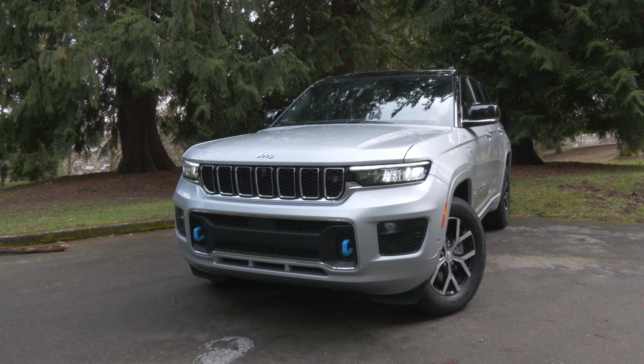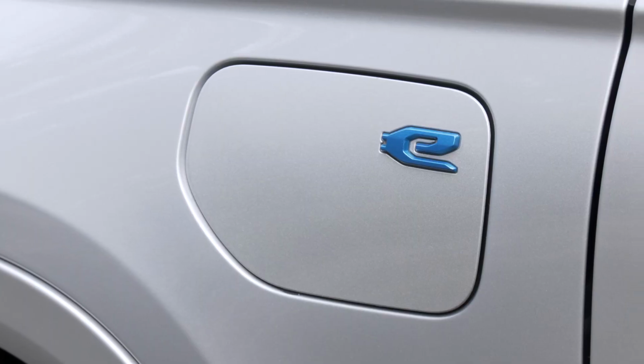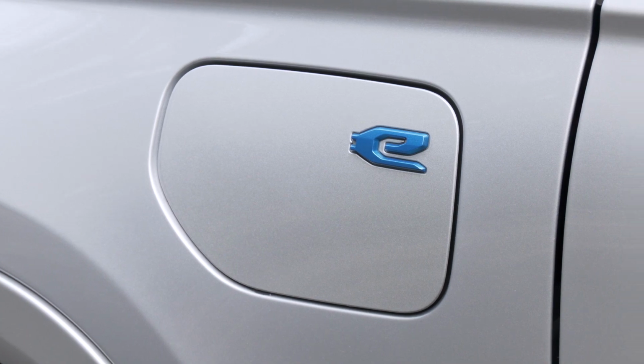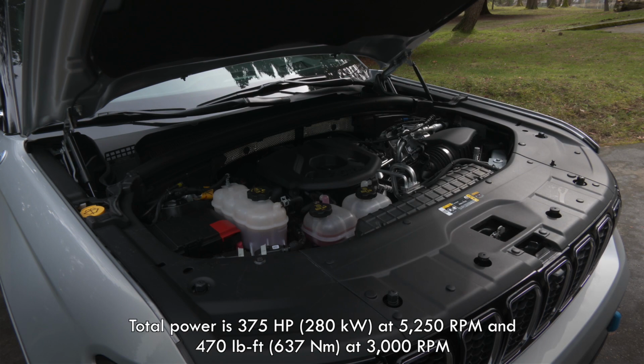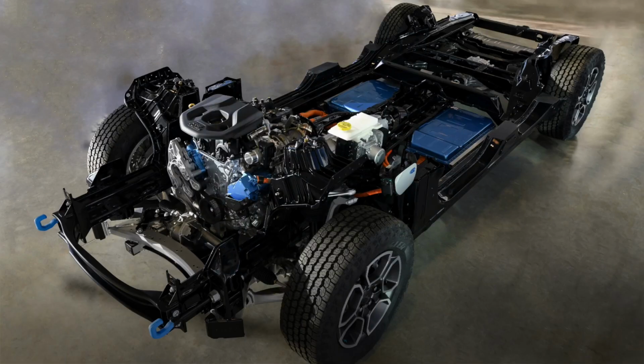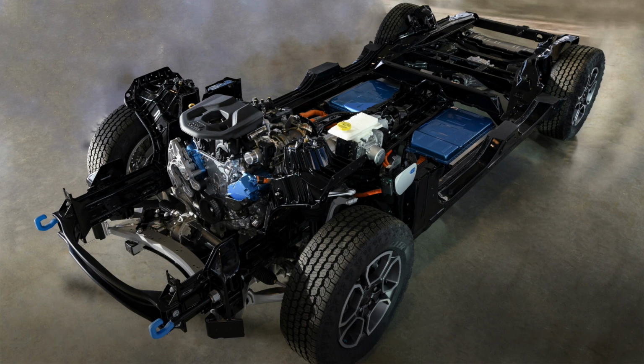Until it offers a fully electric vehicle, this roomy Grand Cherokee is the most efficient Jeep for hauling families to remote locations. It starts with a 2-liter turbo 4-cylinder combined with 2 electric motors. The 134-horse propulsion unit is integrated into the transmission. In total, there's 375 horsepower and 470 pound-feet of torque.